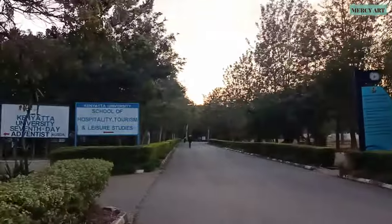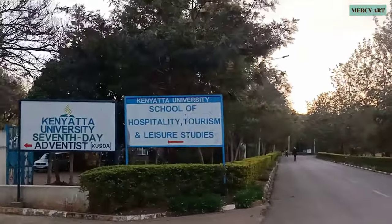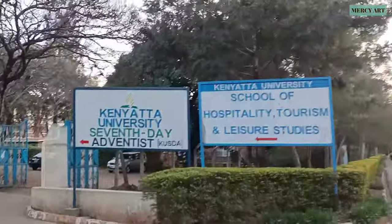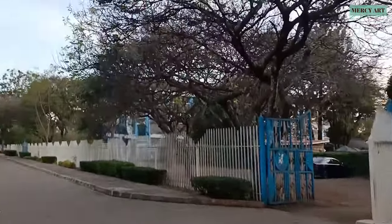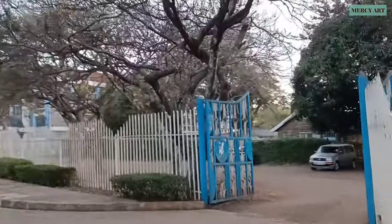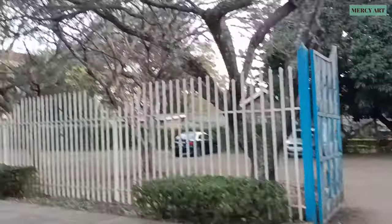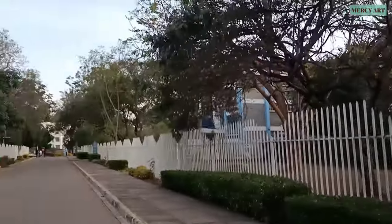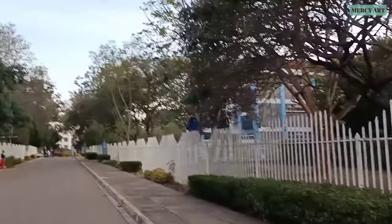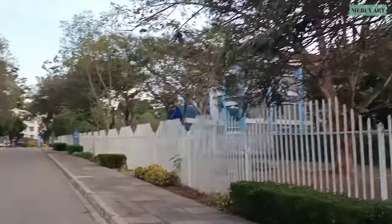So on the left side we have the School of Applied Human Sciences, the School of Hospitality, Tourism, Leisure Studies, and also we have the SDA Church. There is a section here whereby you can just go in and order some meals. It's like a cafe or something. It's quite old. They actually sell different traditional meals. Right straight is the School of Hospitality.